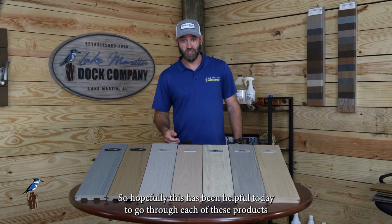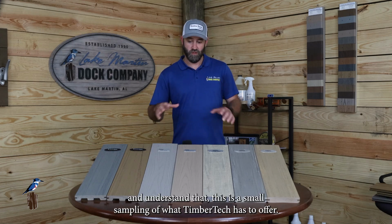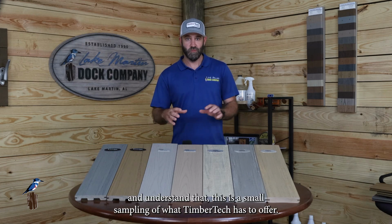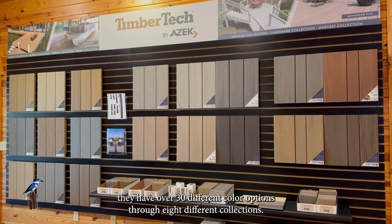So hopefully this has been helpful today to go through each of these products and their differences, and understand that this is a small sampling of what TimberTech has to offer. They have over 30 different color options through 8 different collections.